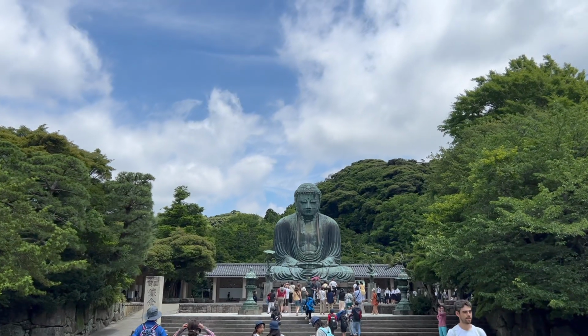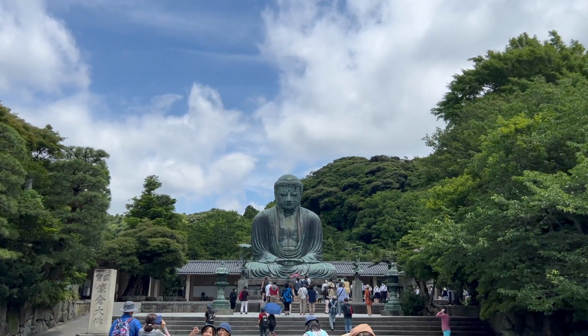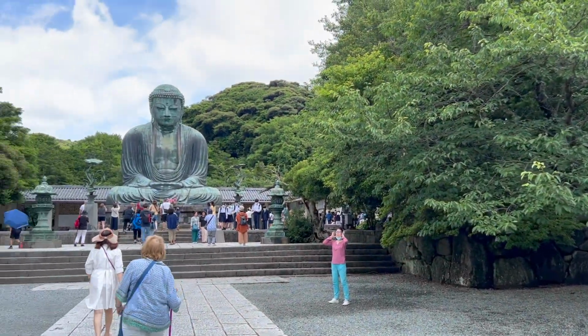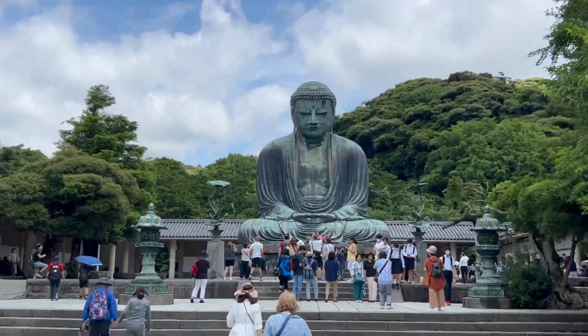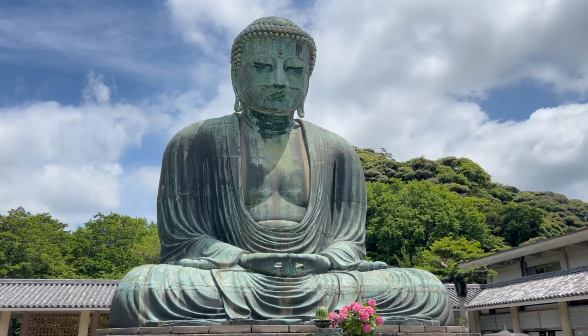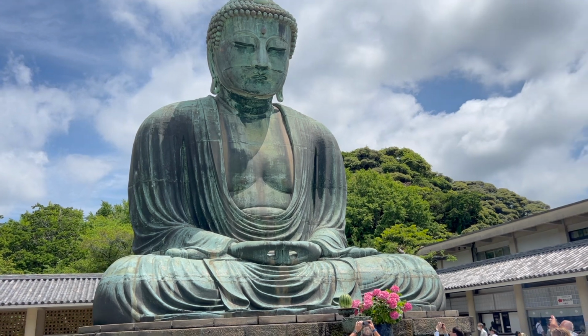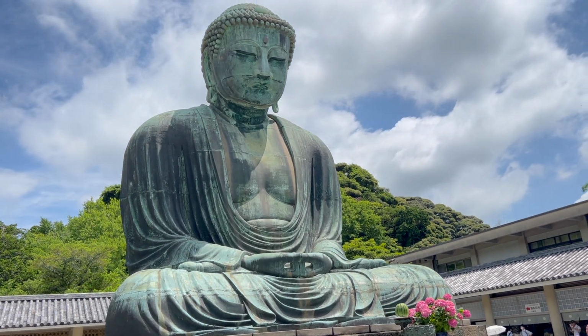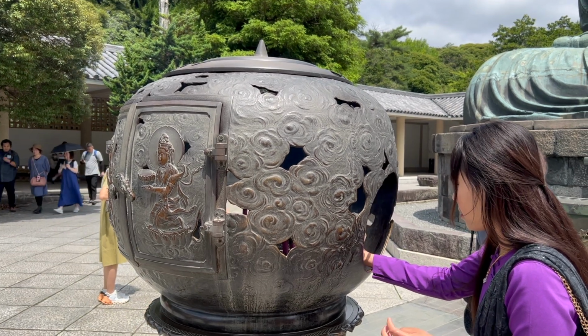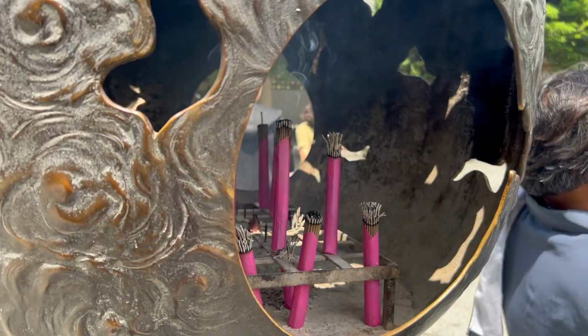There's the great Buddha statue, 38 feet tall, made of bronze. A lot of Japanese school kids here on field trips. So we're at the Kotoku-in Buddhist temple, and the statue behind me is known as the giant Buddha of Kamakura.